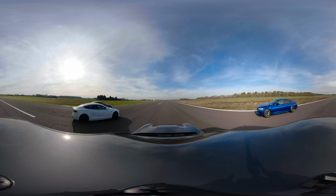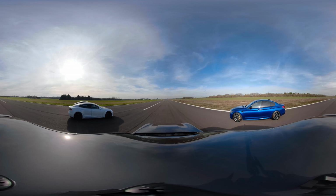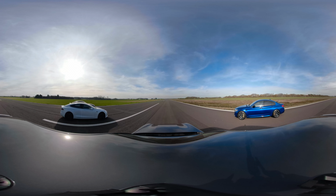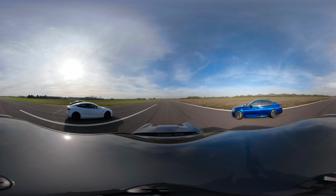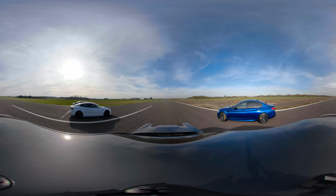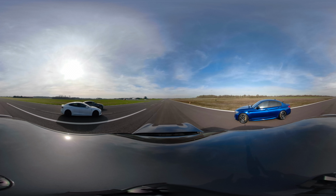Now we're going to have a brake test from 70 miles an hour. When we hit the cone, full emergency stop. Now that Tesla weighs about 2.3 tons. This is 2.1. That Tesla weighs 2.2 tons. This is 2.1, and the Porsche is something like 2.4. Here's the cone anyway, let's see what happens.